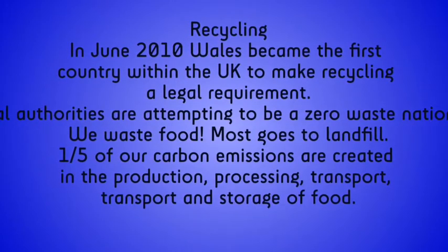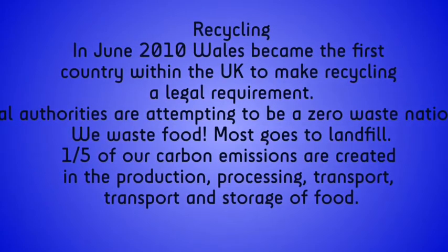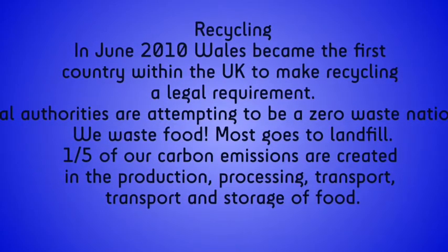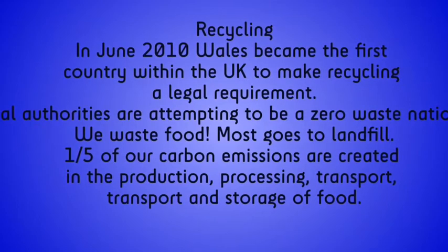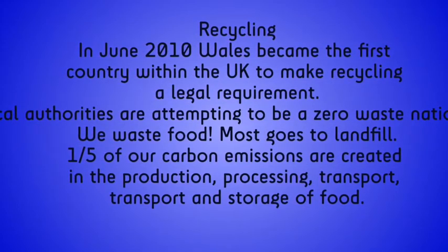We waste a great deal of food in the UK. Most of it goes to landfill. One fifth of our carbon emissions are created by the production, processing, transport and storage of food.